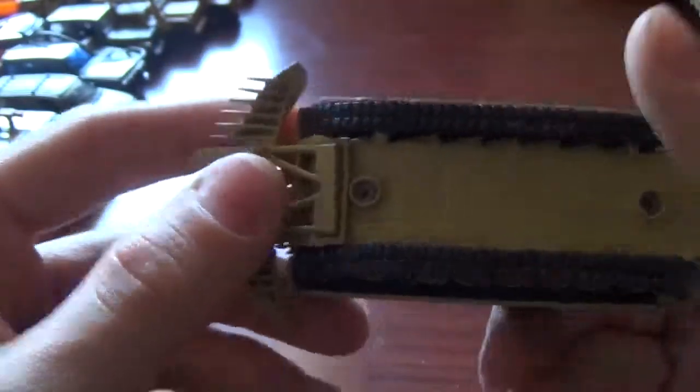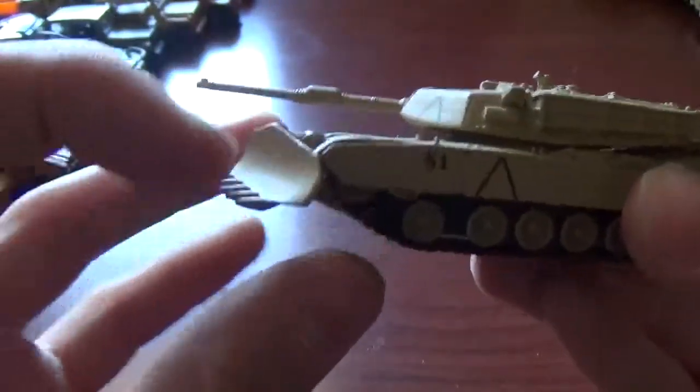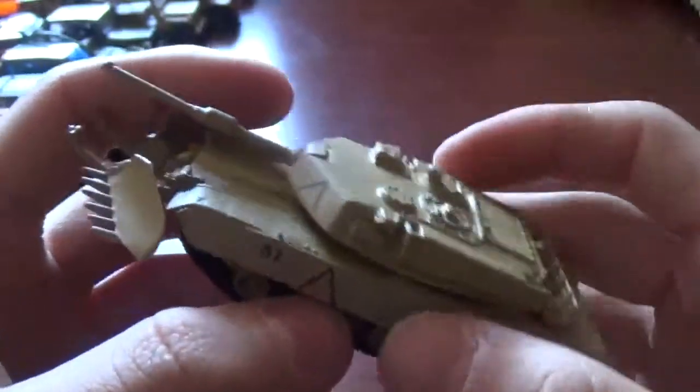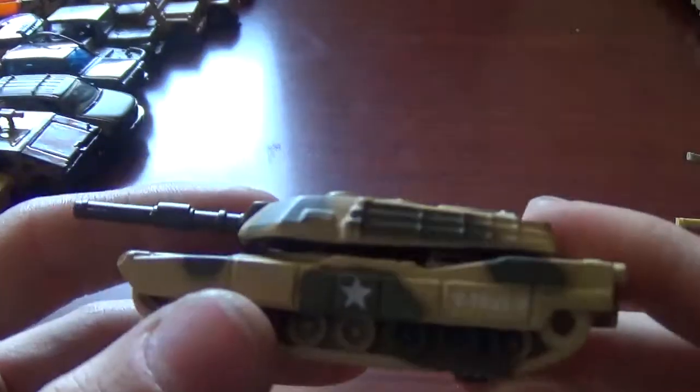We've got this M1 Abrams here, Johnny Lightning. It's I guess a minesweeper, because it's got these teeth on the front or whatever. A very neat one. We're gonna have more Abrams here. We're gonna have this one, which is actually a Maisto. It's not a Matchbox, but it looks identical. It's completely identical.